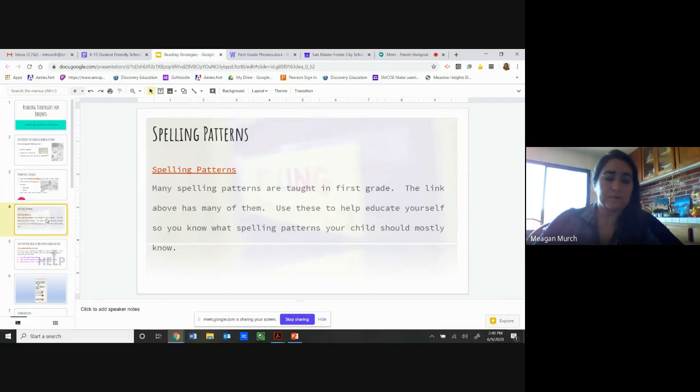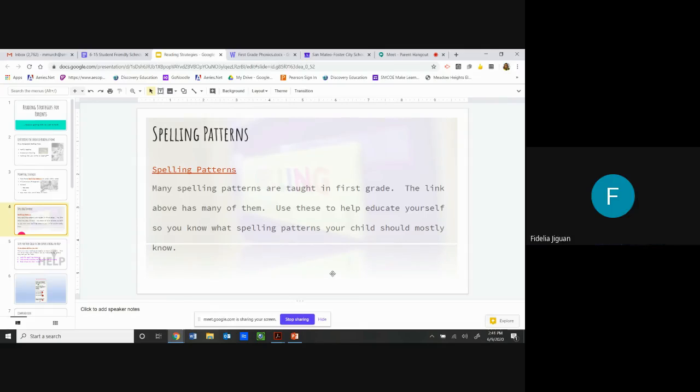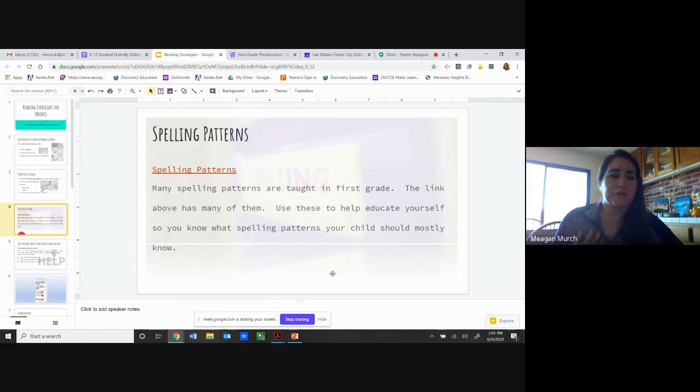Okay, move on. So again, just spelling patterns. We already touched on this in the last slide, but I just wanted to remind you to use them how you want to. They're really more for you to look at and to educate yourself on what your child should know or was taught in first grade. Because there are spelling patterns that we know as adults that we might think, well, they should be able to sound that out, but they really couldn't because they haven't been taught that yet. So that's just a quick reminder.